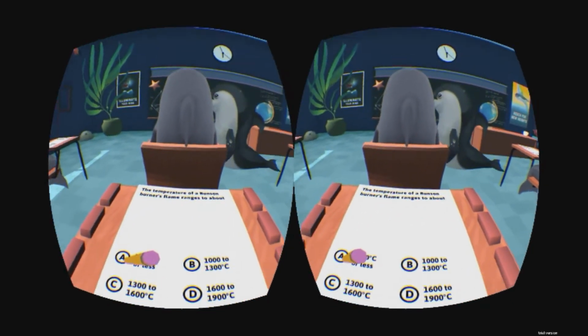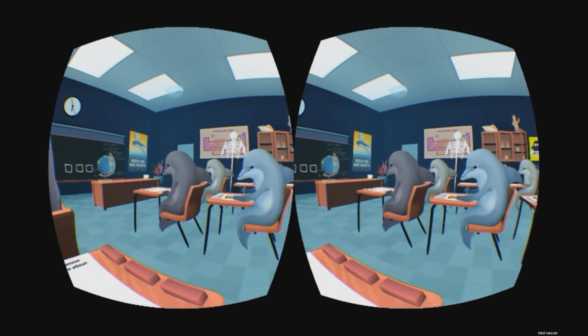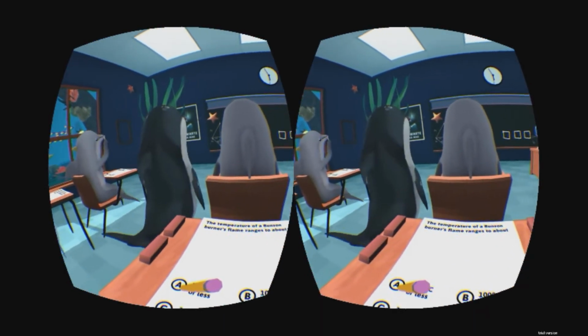Making out the detail on your classmates' test papers can be quite difficult on the Oculus dev kit's low resolution screen. The game would benefit from a higher definition headset, but this is by no means any reason not to try the Classroom Aquatic demo.